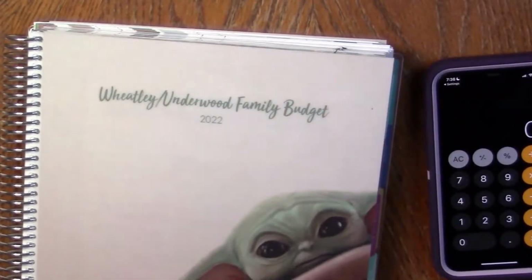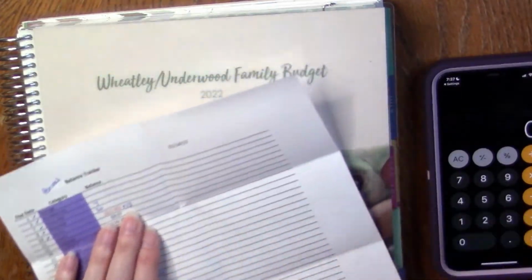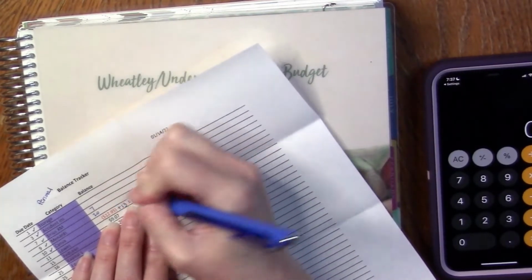And then from this point, I just go in and pay my bills. Okay, so the next step after you've done all that is to add these categories back up. So, and yes, some of them do sometimes go negative.